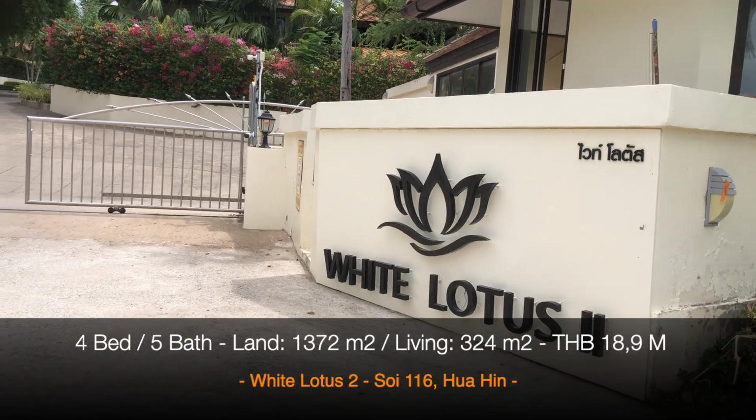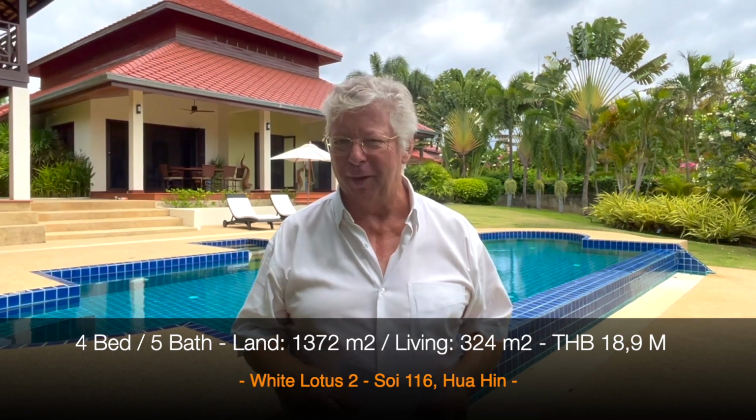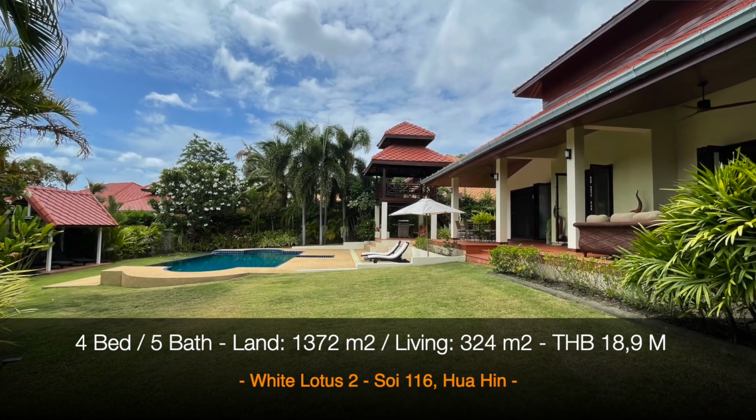So, welcome to Arnold's Property. Welcome to White Lotus 2. And White Lotus 2, I think it's maybe the most beautiful development of Hua Hin.